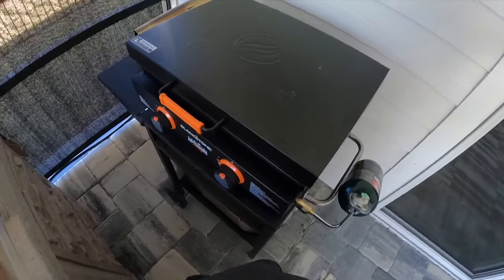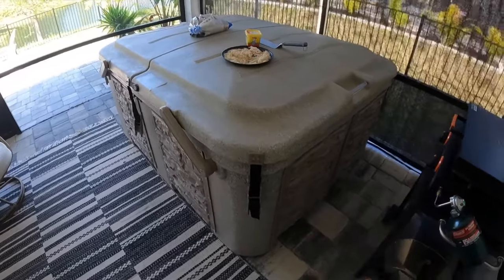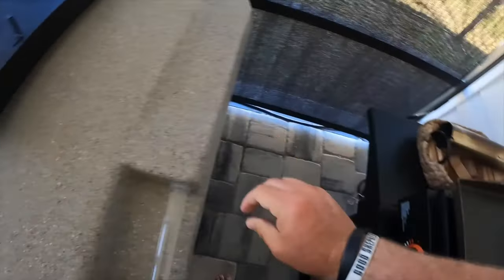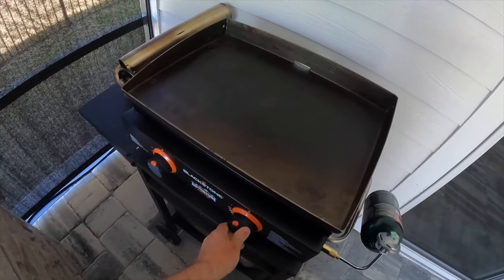This is the Blackstone we bought. Kind of tight quarters, by the way. This is my hot tub. When I come home from fishing, I always get in the hot tub first when I get home, crack my back. But this is our little portable Blackstone we bought. It's a tabletop, doesn't have legs. The lid comes off of it, as you see there. And there it is. You got the little propane tank there, and it's really easy to light up.